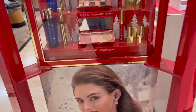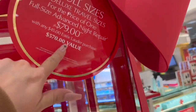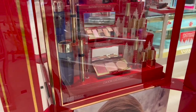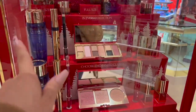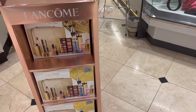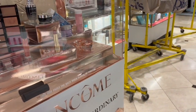And guys, before I leave, I just want to tell you that to buy this box, you need to spend $45 first, or buy something of $45, and you're going to get this for $79. If you don't buy something of $45, you cannot get the box. Like I mentioned, you have two options, the palette or the blushes, and you have all the full-size serums and face cream and the bag. For me, I think it's a very great deal. You have this one over here from Lancome. It's up to you guys, but come and take advantage of this great deal. I hope that you don't miss out on it.